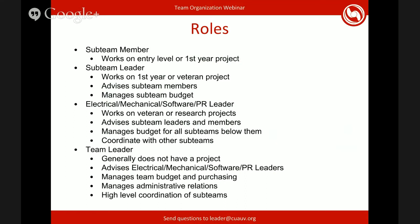Then we have what we call our super leads, our electrical, mechanical, software, and PR leaders. These are the people in charge of those sub-teams. They are in charge of all the sub-team leaders. They work on veteran or research projects, so the most difficult projects that require the most coordination. They advise sub-team leaders and members. They advise everyone below them. They manage the budget for all sub-teams below them, so they basically manage the budget for either the electrical, mechanical, whatever sub-team. They do most of the coordination work between sub-teams. So if mechanical has a problem with electrical, the mechanical lead and the electrical lead get together and talk it out.